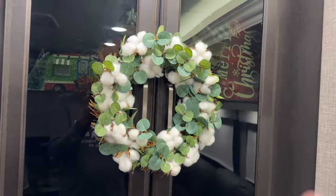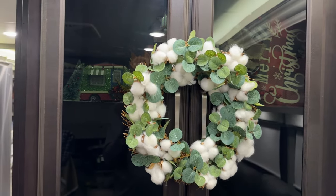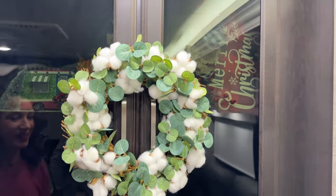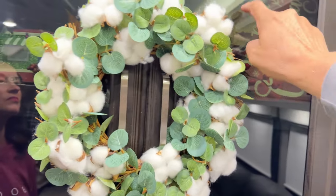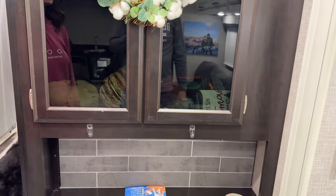We still haven't really found a good thing to use here. We've got our Christmas stuff in there now, which you can actually see through the glass, which is a little odd. And the fall stuff. I'm not sure. The only thing is, traveling, you wouldn't want to have anything in here too heavy that could potentially shift around and break the glass.